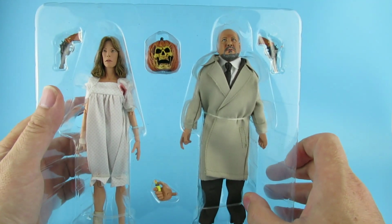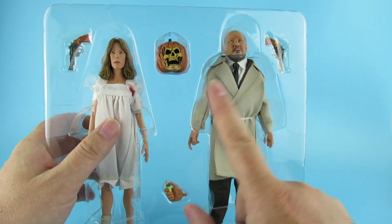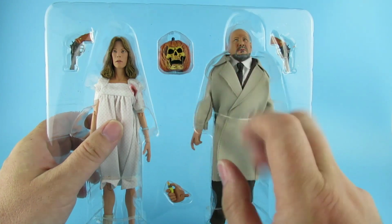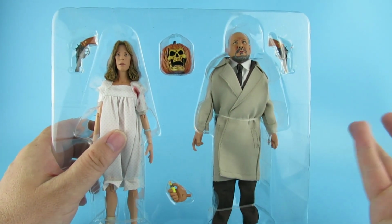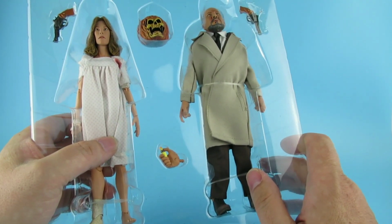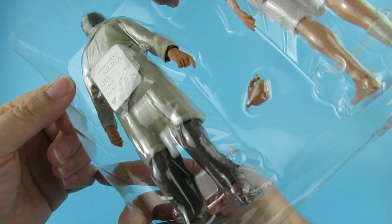Anyway, there we go. So, Dr. Loomis, Laurie, a revolver with both of them, because they both at some time use a revolver. He's got a very clever one, because his fires 7 shots. Watch the beginning of Halloween 2. He fires 6 shots into him, but if you count them, there's 7. So there is the skull pumpkin thing. That is a different one than we've had previously, so that's good. And a hand with a lighter in it. Yes. They are held in with little cable ties. There on the back is some silica gel.